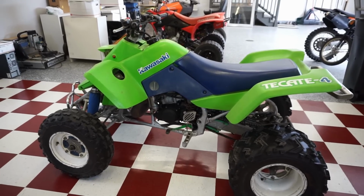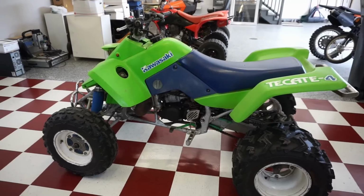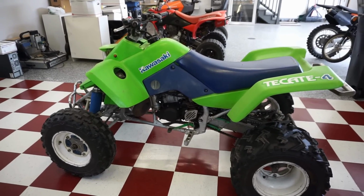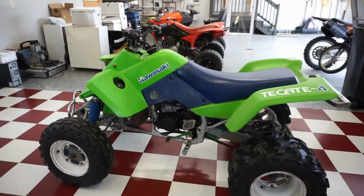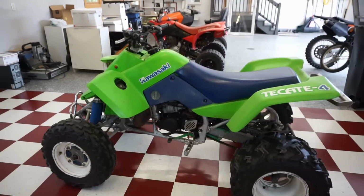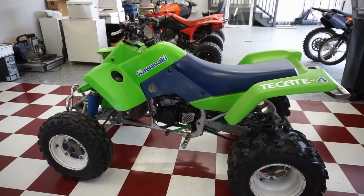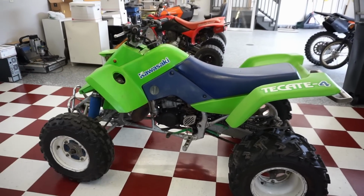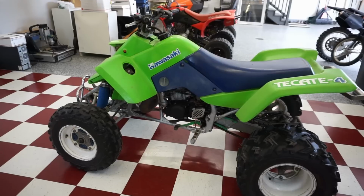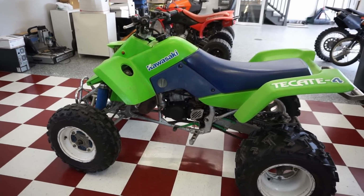Banshees are 350cc, but the Banshee's handling is a lot better, and that's kind of why these things went out of production. The Banshee was just an all-around better machine, and the hype at the time, everyone wanted the Banshee, and this was kind of the outdated quad. So everyone went to the Banshee and bought those, so Yamaha kind of ruined the Tecate 4 sales. But like I said before, these were produced in 87 and 88, and only a couple were made in 88 before going out of production.